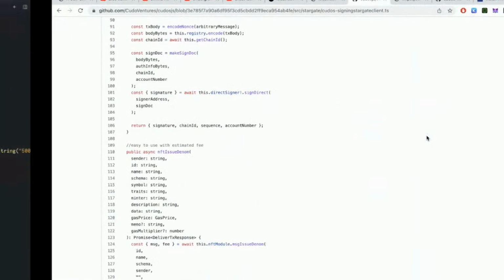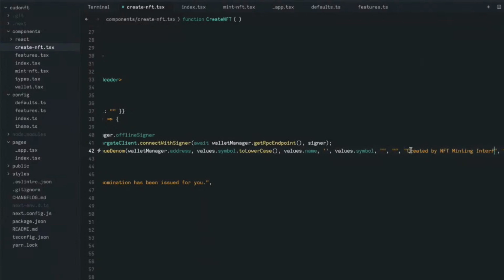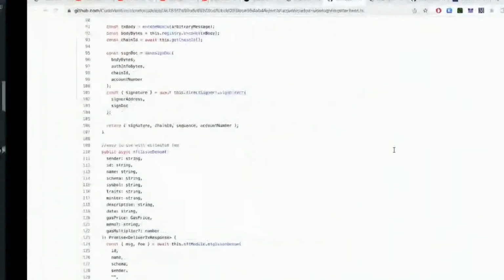And then we have a description. You can just set the description to anything like "created by NFT minting interface." So you can set the description to anything you want. And then we have the gas.